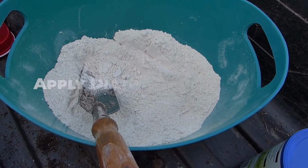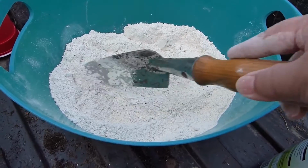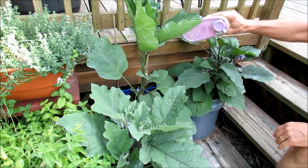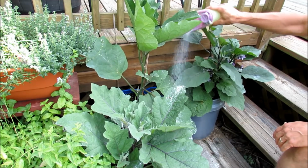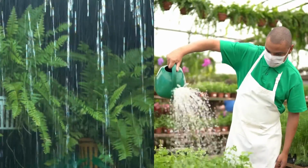Diatomaceous earth is a natural, abrasive powder that can be used to control earwigs and other crawling insects. Apply DE around the perimeter of your home and garden, focusing on areas where earwigs are most active. Reapply DE after rain or watering, as it can lose effectiveness when wet.